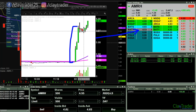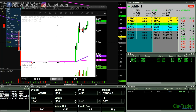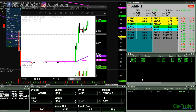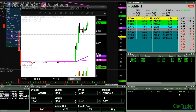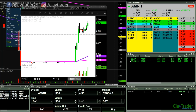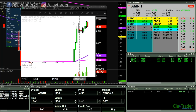So it very well may get up to $5, but it didn't, like I said, behave exactly how I wanted to see it behave. But that's the thing, when you get a good entry point, even if something doesn't quite pan out the way you exactly thought it would, you can still walk away with some profit, and not too bad for 500 shares on a sub $5 stock. I'll take it. So there you go, $55, and market now opens up here in about 10 minutes. So feeling very good about that.